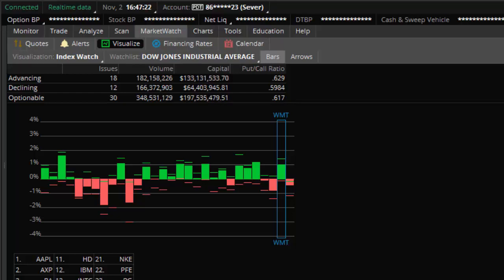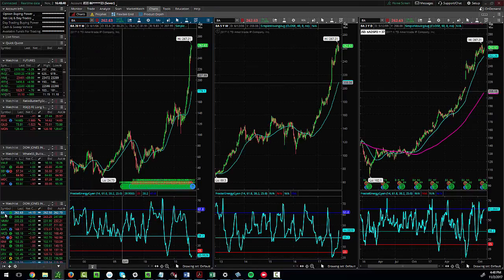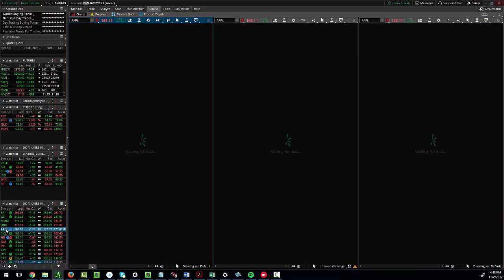So this game of musical chairs will continue until some kind of exogenous event comes in from the outside to spoil the party. So how do you trade a parabolic market like this? Do you just chase after stocks like Boeing here? Or do you just chase after Apple? Do you chase after McDonald's?